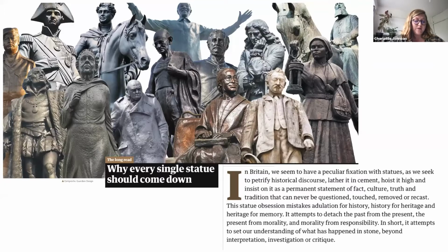In a long-read article published on Tuesday, Guardian journalist and professor of sociology Gary Young stated, quote, "This statue obsession mistakes adulation for history, history for heritage, and heritage for memory. It attempts to detach the past from the present from morality, and morality from responsibility. In short, it attempts to set our understanding of what has happened in stone, beyond interpretation, investigation, or critique."